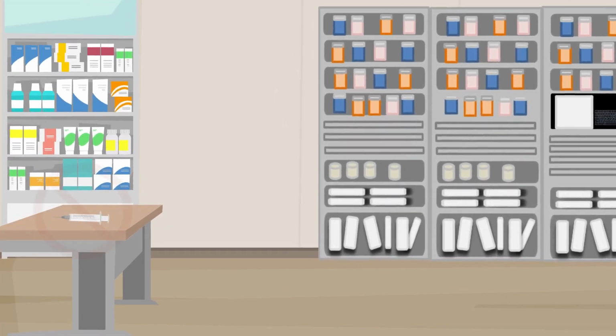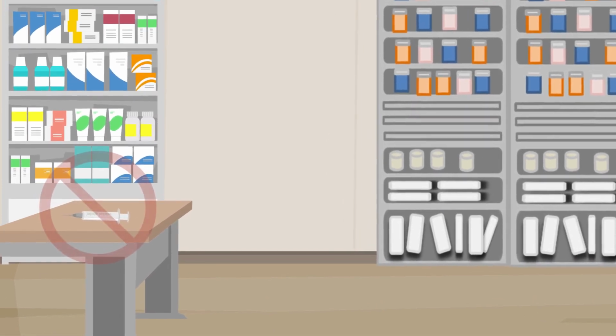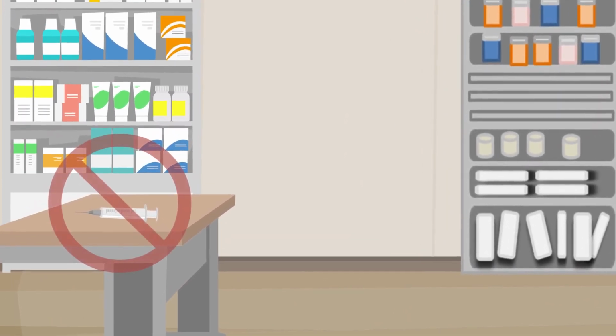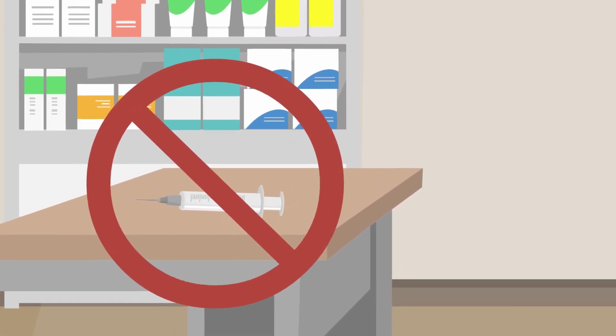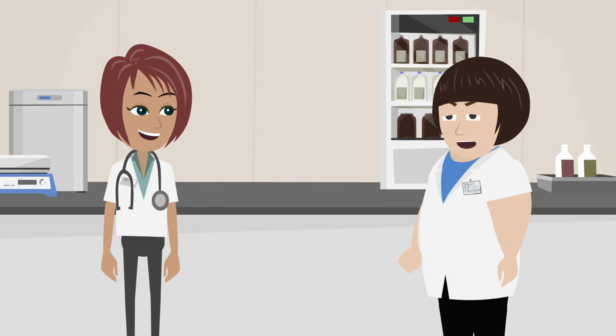Never leave controlled substances unattended. They should never be left in delivery bins, carts, or on countertops. They must be kept in a secure storage device. Our nursing managers conduct audits for select patients who receive controlled substances. As nurses, we need to ensure that we are handling controlled substances safely.